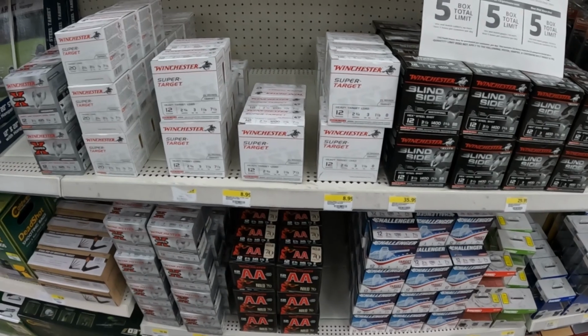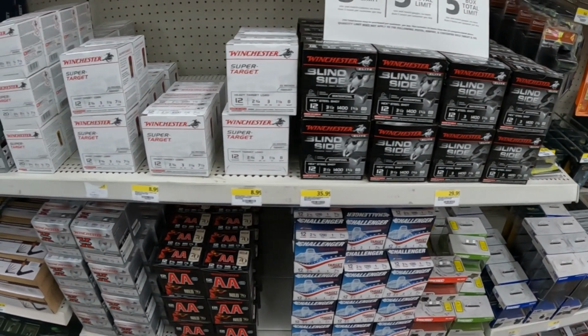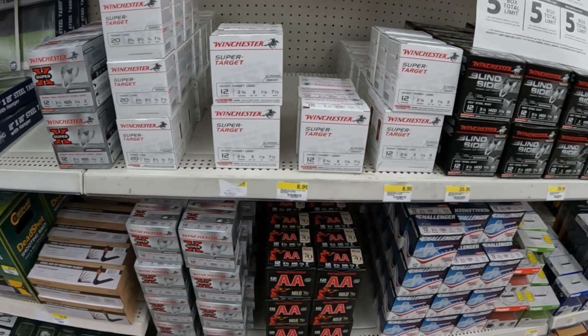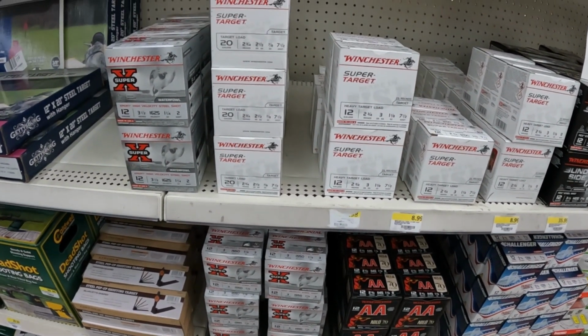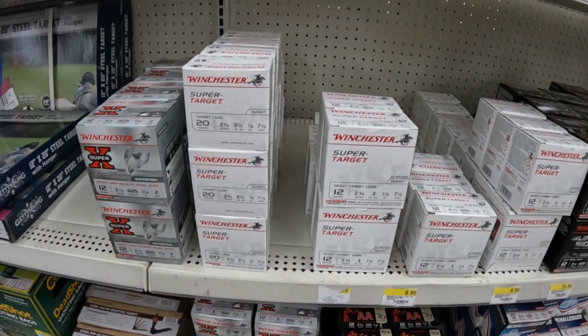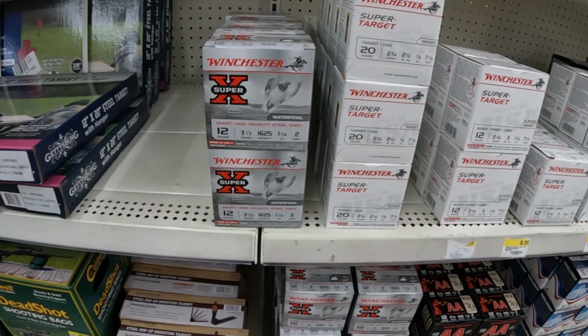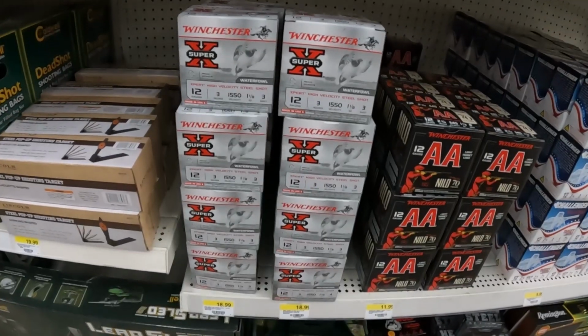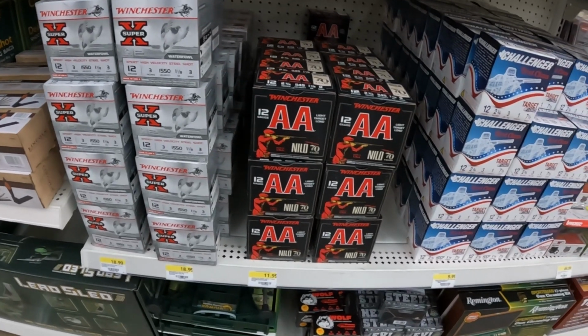Looks like they did get a bunch more shot shell stuff, but more the same of what they already had. The Blind Side, number 8, 7.5, heavy target, light target. Got some 20 gauge 7.5, that's actually new, so some 20 gauge people might be happy about seeing that. Some high velocity number 2 12 gauge. Actually got some number 3 12 gauge, so they got quite a bit of different shot shell stuff in here.